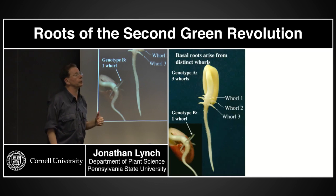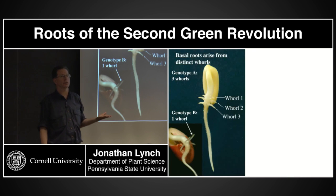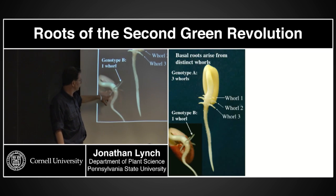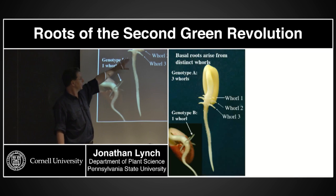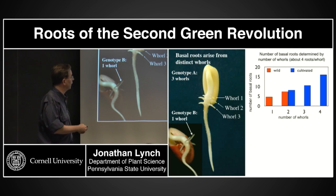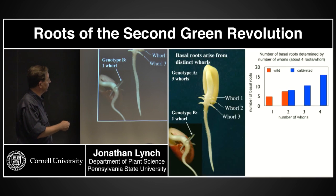Another possibility are traits that help us with both shallow and deep resources. Here's an example of one. One of the students noticed if you look closely at where these basal roots appear, some genotypes have only one position. Each position can make 4 roots. We're calling them whorls. This genotype has 3 positions, 3 whorls. So basically, this is from hundreds of wild and cultivated lines, the number of whorls is closely related to the number of basal roots.